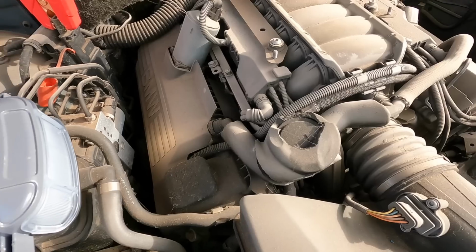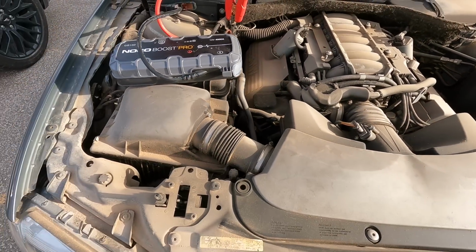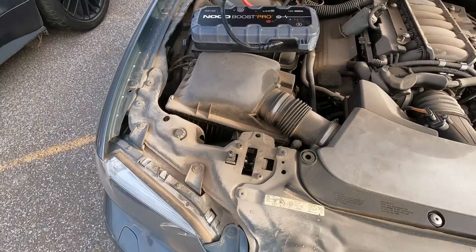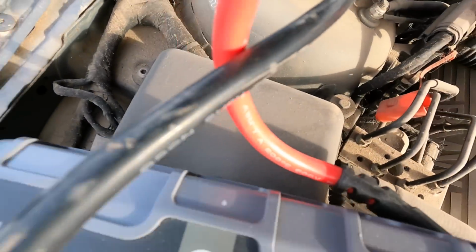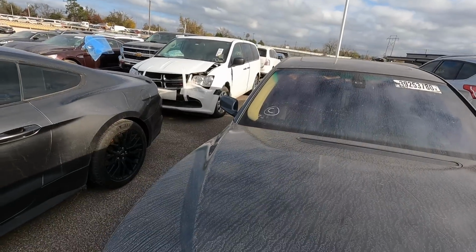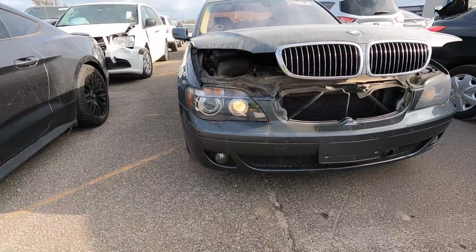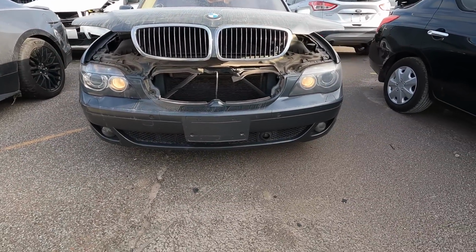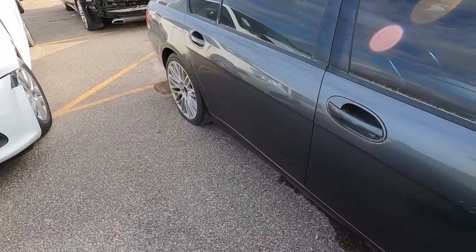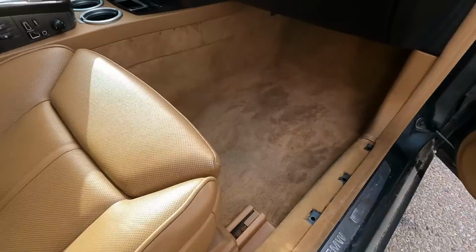It actually sounds pretty good. Lots of spider webs and things. The alternator is charging, so that's good. In fact, I'll go ahead and shut this off. Yeah, I like this one, guys. I know better, and I know that it's been sitting here for a year and a half, but I just can't help it, man. I would love to drive this car.